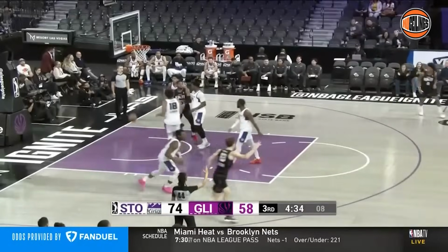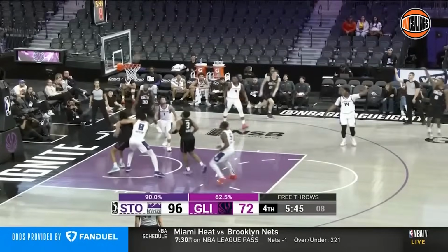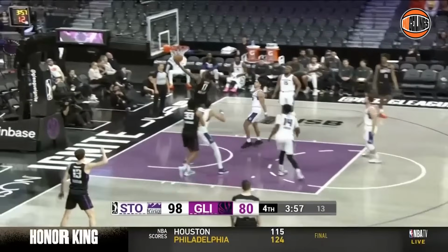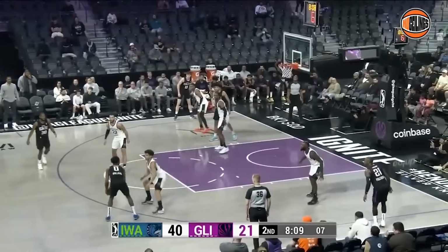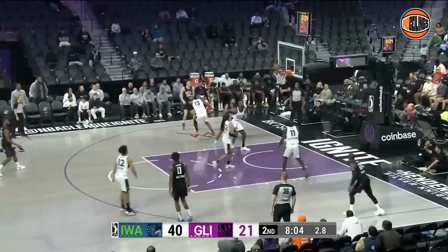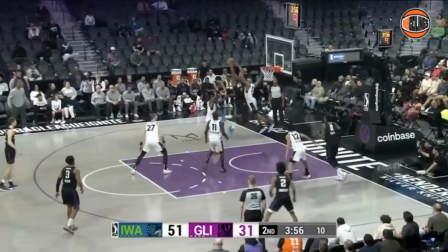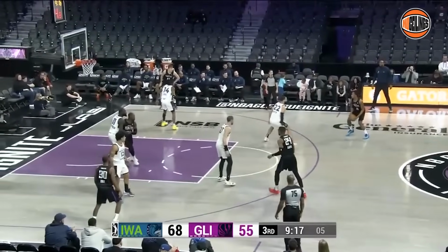Ron Holland. Holland, catch and shoot. Holland to his left. Too much perimeter. The ball, Holland. Talking with the coaching staffs and management staffs of the NBA teams that have drafted our players and making sure that we're providing appropriate support. Share it, cut.